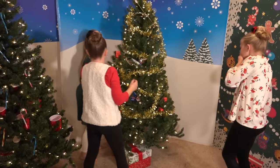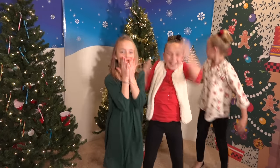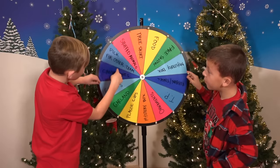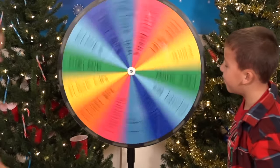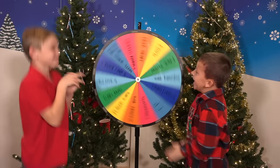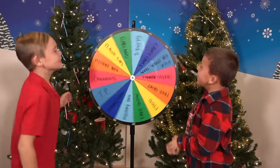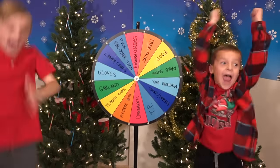Cereal box! Kade, Merry Christmas! Merry Christmas! Miles, you have to pick for the other team: stuffed animal, tree skirt. You get what you get. Go on, get one, get stuffed animals, stuffed animals. Yeah!